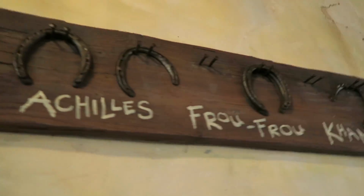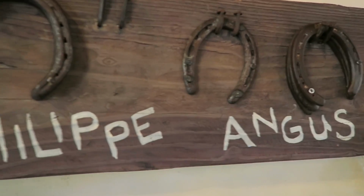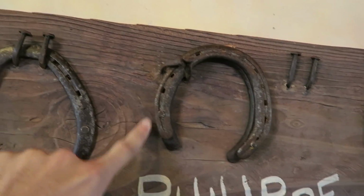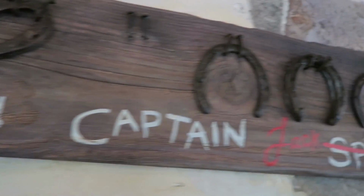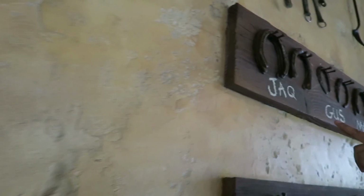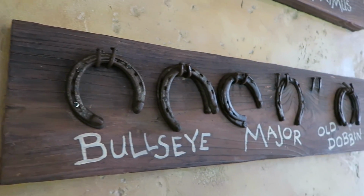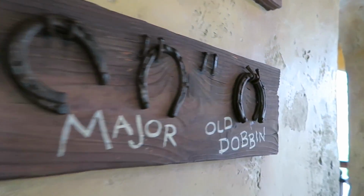That's so cool, they have the horseshoes for all the Disney horses. Wait, I have to get that on camera. Forest Fleet Compass. Abu, and he's turning into a horse. Philippe! Captain Jack. Philippe! And Horace. That's funny. And look, this is cool. Oh, Jack, Gus, and Maximus. Bullseye, Major, Old Dobbin.